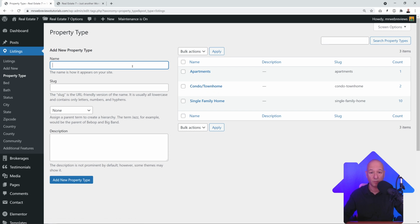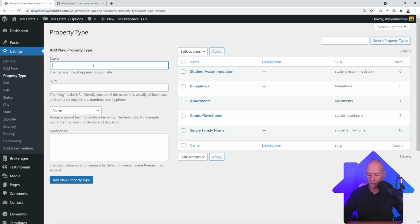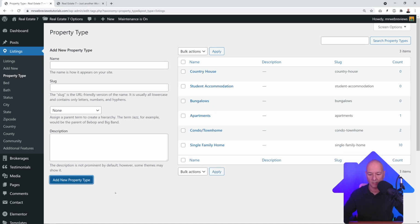So let's say maybe you also have bungalows, so you'd like to list that. So bungalows, just like this, and then add new property type. And as you can see now, it's been added on the right hand side here with the other categories. So maybe you want to create something else, maybe student accommodation. There you go. Or maybe country house. There you go. So this is how you can simply add different categories and types of properties. Very simple, isn't it?